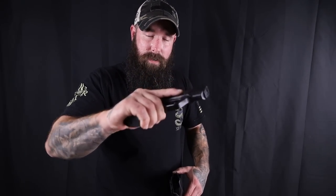So you see where my finger is. Your finger is always off of the trigger until you're ready to fire. And that goes for your concealed carry gun and any gun ever, right? So if I have it in this holster, you can see, again, where does my finger go? It would be on the outside of the trigger guard, you know?